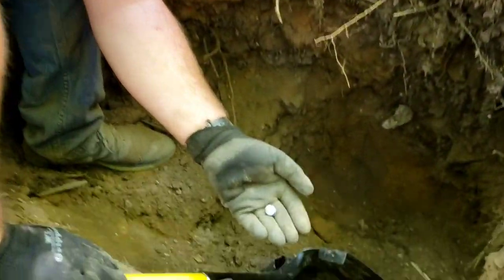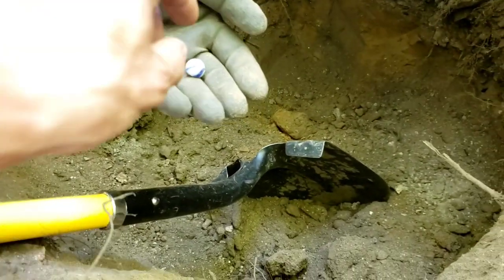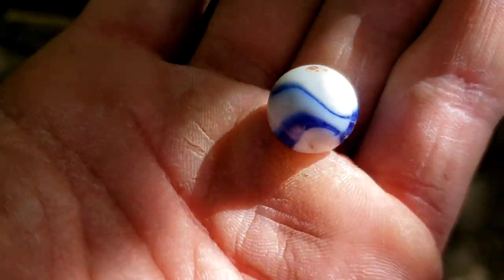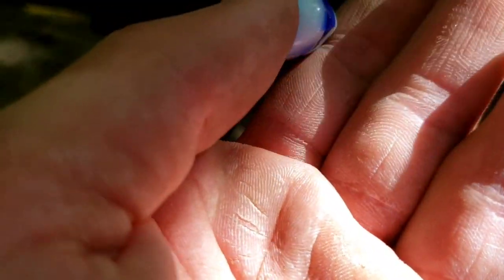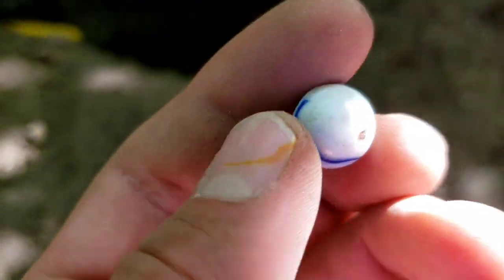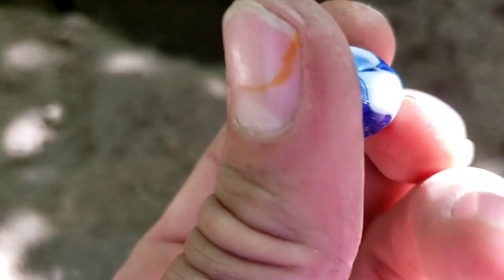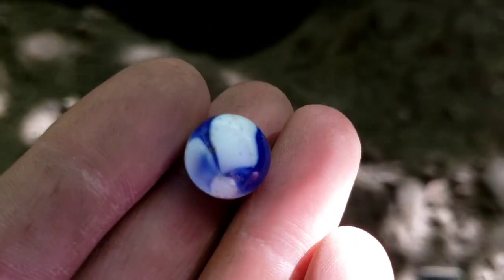So Terry just pulled something out of the hole we're working there. That's a beautiful looking marble. Oh yeah, it is a little bit broken. Too bad. That's still cool though. Might be tough to get a manufacturer on this one. It's a pretty basic blue and white, but when I get an age range, I will loop you in with that. But that is a really cool find. Nice job. Let's see if we get something else.